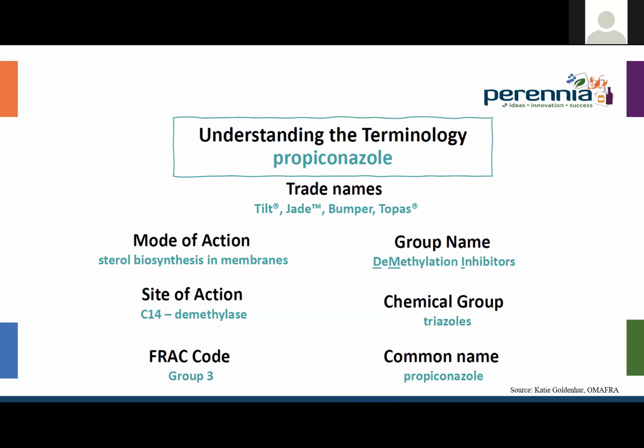With this information, it will help in reading the label. For example, in this case, propiconazole is the name of the active ingredient. Then it is marketed with different trade names: Tilt, Jade, Bumper, and Topaz. The mode of action, the cellular function which it disturbs, is the sterol biosynthesis in membranes. Then its site of action is a specific enzyme which is called C14 demethylase. So it's a single site fungicide which is targeting only one site, one enzyme.